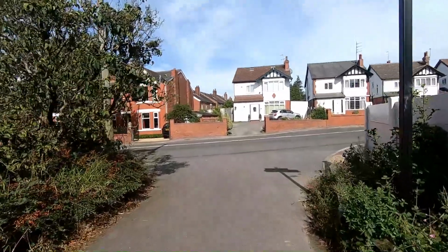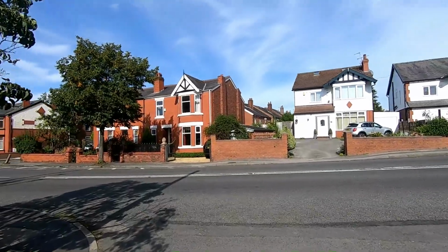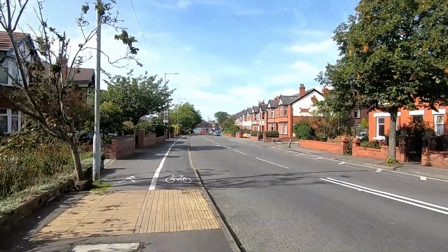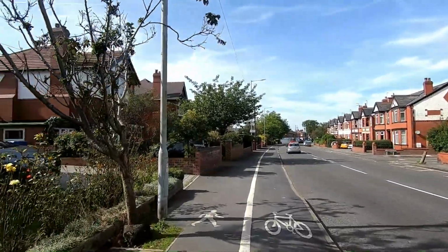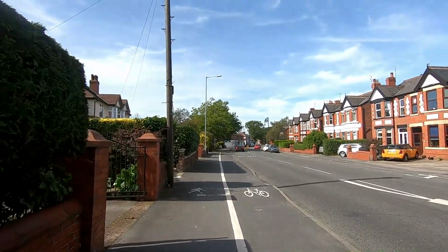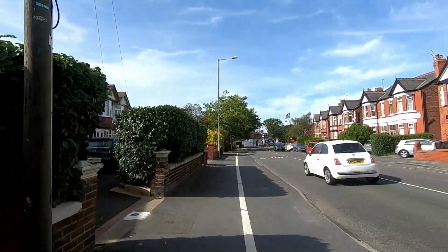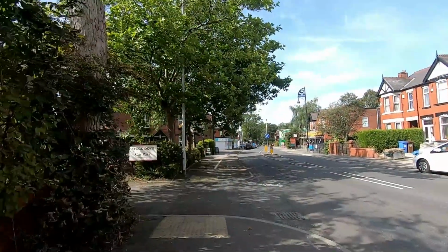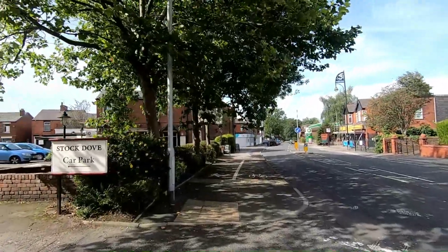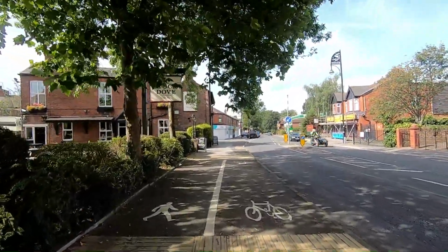Okay, we're on the main road going through Romiley now, heading towards what we call the village. It's funny, I played golf in a lot of places around the world, but never in my hometown. Okay, we'll get a little bit of a pub crawl through Romiley, and the first pub we come to in Romiley is called the Stock Dove.